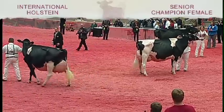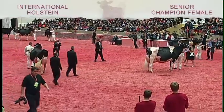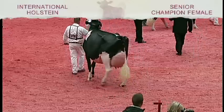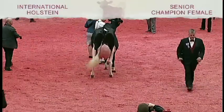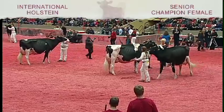Congratulations to our senior champion, R.F. Goldwyn Hilly, exhibited by Gencom Holstein's, Notre Dame de Bon Conseil, Quebec. Reserve champion honors, Love Hill Goldwyn Katricia, exhibited by Jeff Butler, Chabannes, Illinois. And honorable mention, Jacobs Goldwyn Villana, exhibited by Firm Jacobs, Cap Santé, Quebec. Congratulations.